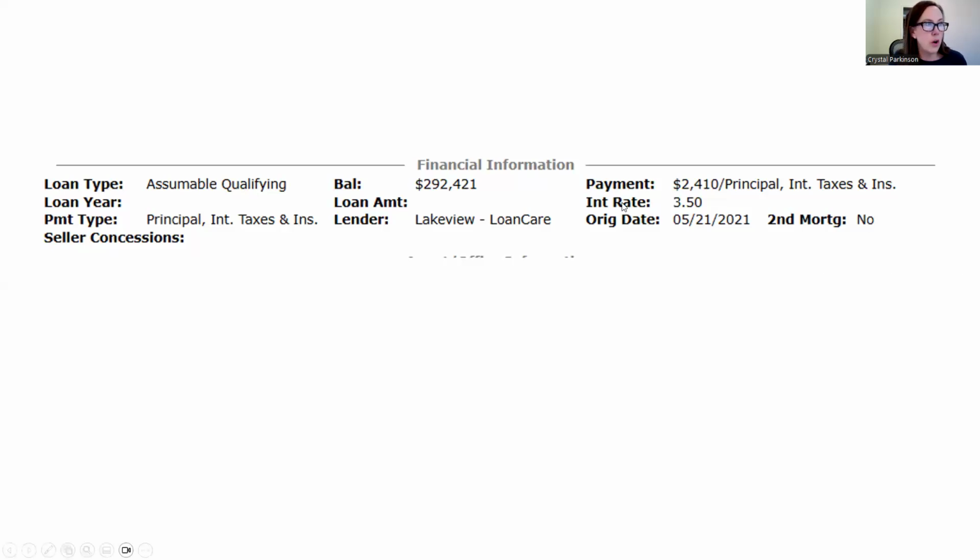On this one, the rate is 3.5%. Yeah, the rate is 3.5% right here. And the PITI is 2410. The origination date of this loan was 5/21 of 2021. So rates were low.